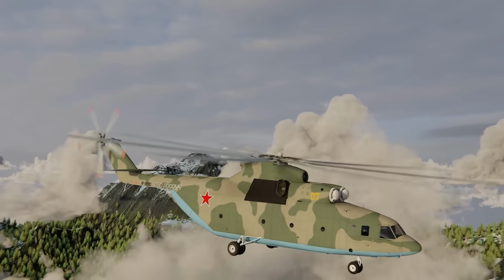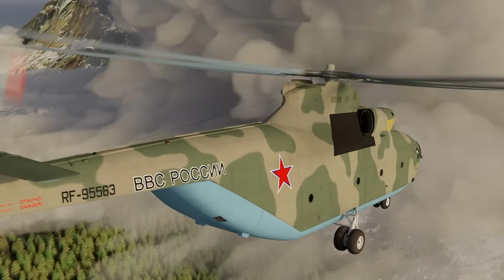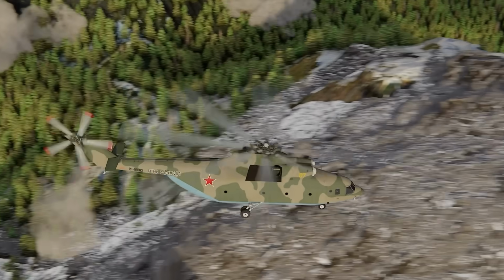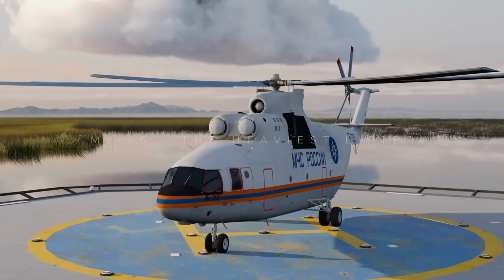This has left many American experts scratching their heads exactly how the Soviets came up with the world's largest helicopter, and what is the key secret behind the insane engineering of the Mi-26 Halo.